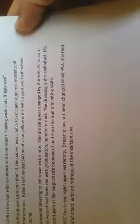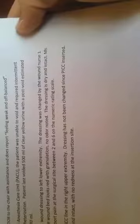In the post-anesthesia care unit, the PACU, patient was unable to void and required intermittent urinary catheterization. Patient last voided 500 milliliters of clear yellow urine with post-void estimated residual of 20 milliliters. Patient has a wound dressing to the left lower extremity. The dressing was changed by wound nurse 1 hour ago. The wound looks red with granulation, no odor noted. The dressing is dry and intact.